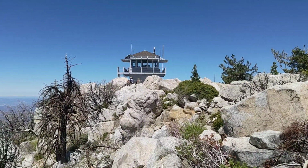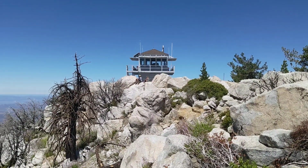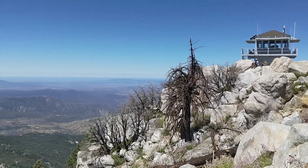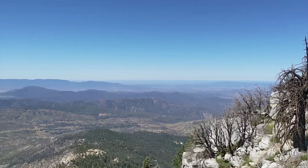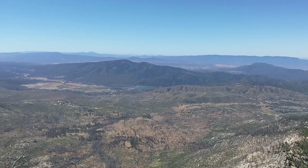There's the Tahquitz Fire Lookout at Tahquitz Peak with a panoramic view of Idlewild and Pine Cove below.